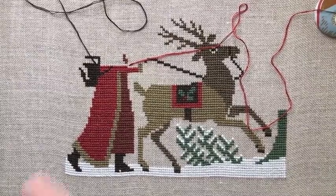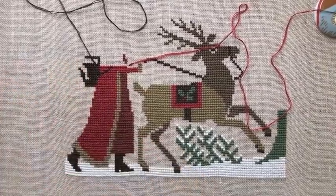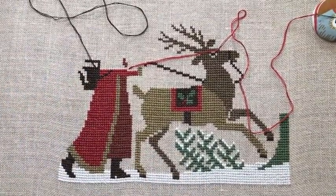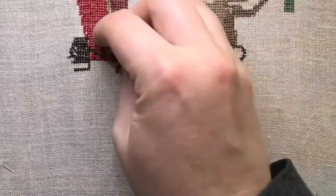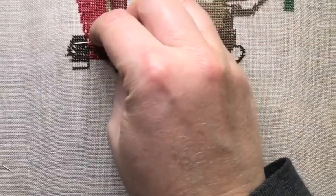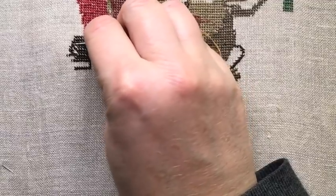That's the little foot of the toy doll that's sitting out of his gift bag there. Santa sack. There we go.